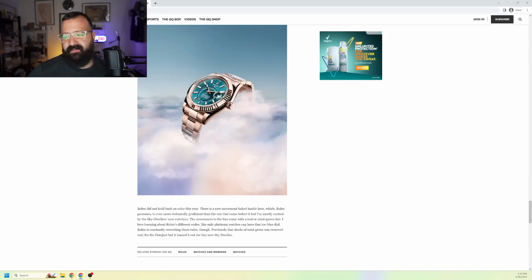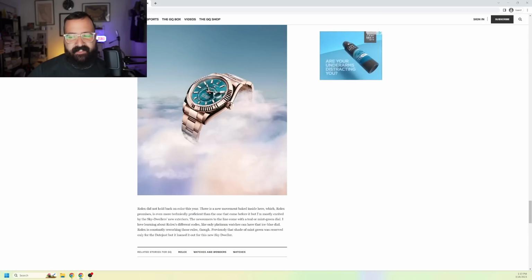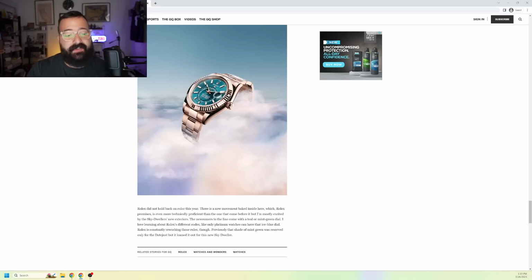This is in Everose, has a nice blue dial, but what's different is Rolex claims that the new movement they have in here is even more precise and more effective with that complication than the prior iteration of the Sky Dweller. So that's going to be really cool. I love that watch. It might be one of my favorite watches on Rolex's modern roster.